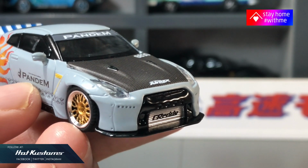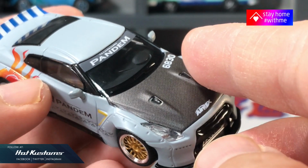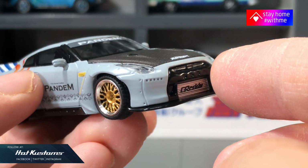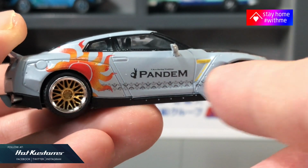Wow, very nice and looks very refined, very finished. What really caught my attention is the carbon hood. I think it's really awesome. The carbon finishing on the hood is superb. Also the very visible Grady logo on the intercooler. The Pandem wheel set that comes in gold is very striking.